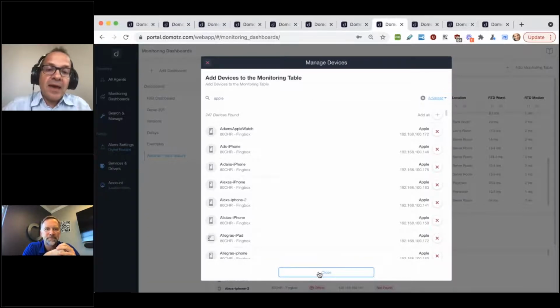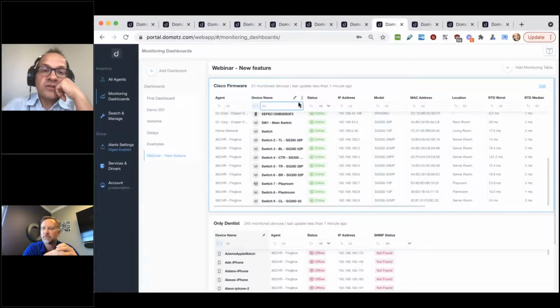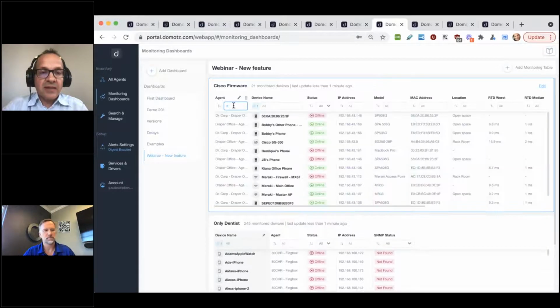Yep. And one thing I want then to mention is all the capability that you have on the tables. You can move rows around or columns around. You can filter by, okay, I was showing just the Cisco in my Draper office, and you can filter by the name of the agents. If it's Draper, now all the other agents have disappeared. You can, of course, sort.